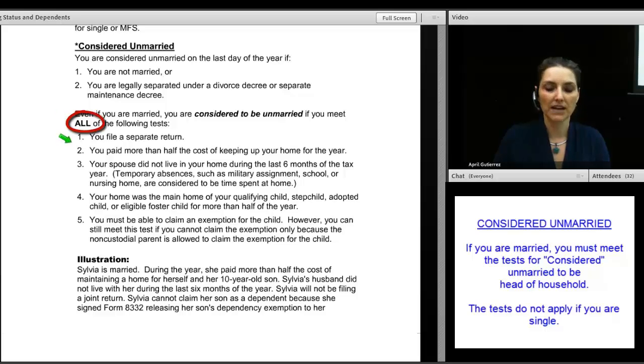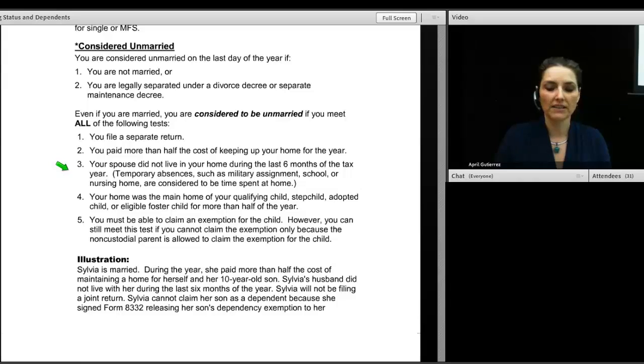Firstly, you file a separate tax return. You pay more than half the cost of keeping up your home for the year. Your spouse did not live with you in your home during the last 6 months of the tax year. Temporary absences such as military assignment, school, or nursing home are considered to be time spent at home.